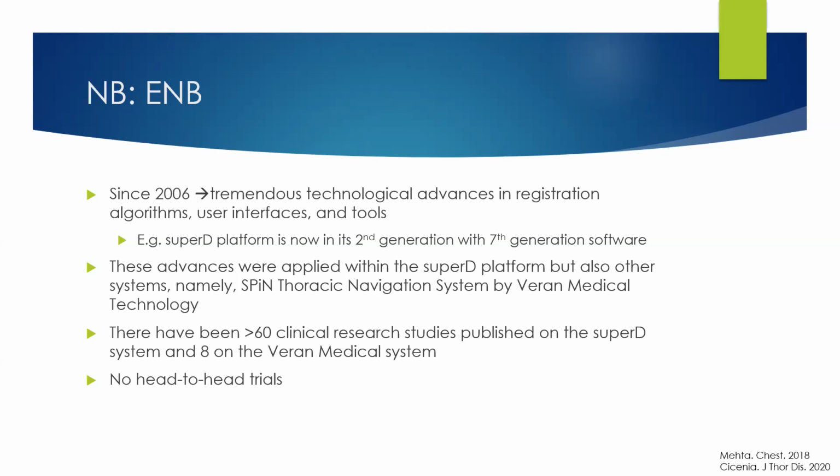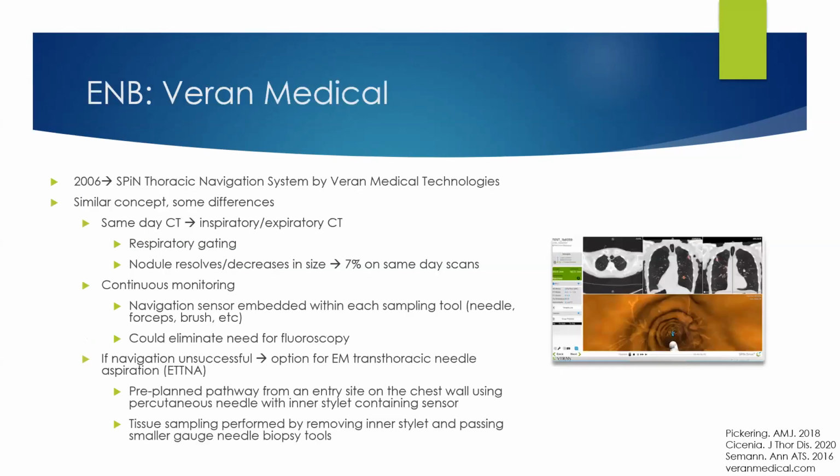Just as Super D was developing their technology, there was another group, which is the spin thoracic navigation system by Viren Medical, which is really the other one that has a piece of the market now, and that's the one that we have at Loyola. To date, there have been about 60 clinical research studies published on Super D and about 8 of them on the Viren Medical system, but we don't have any head-to-head trials.